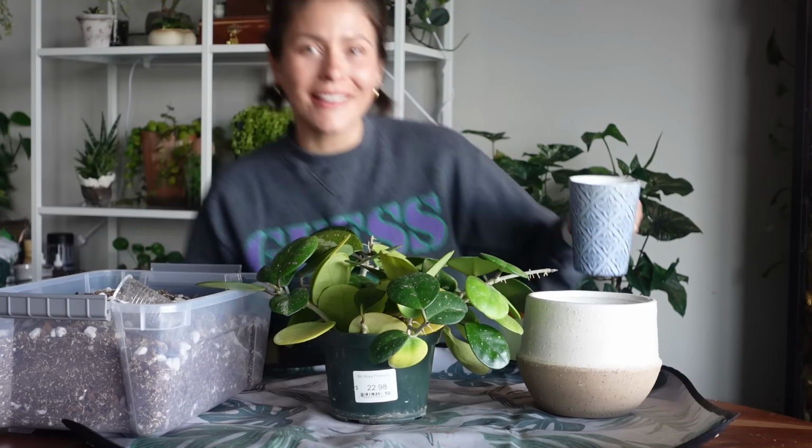Okay, I've got my drink. To get back to this Hoya obovata I'm going to be repotting, it does have a lot of yellowing, paling older leaves, which tells me that I need to unpot it from this. I always heard that I needed to repot my plants yearly, but maybe I have an unpopular opinion there, but I don't think that's really necessary, like 80% of the time.